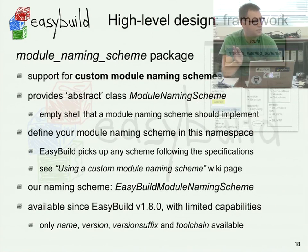And the module naming scheme package is for supporting custom module naming schemes. This is well documented on the wiki because it's quite new, so we made sure it's properly documented. And the thing you have to do here is make your implementation of the module naming scheme class, which is basically just a single function that takes a parsed easyconfig file, so it has the name of the software, the version of the software, the compiler used, and so on. And based on that, it spits out the string that is the module name.